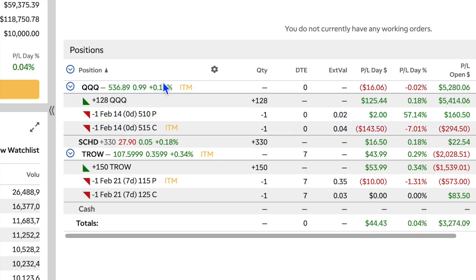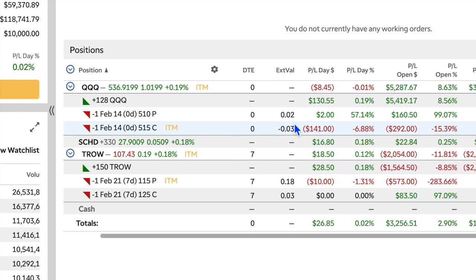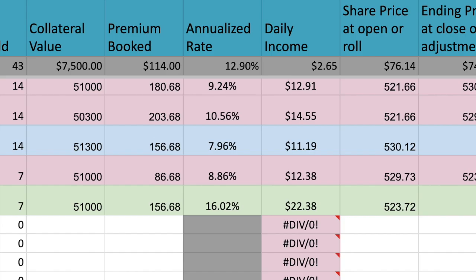Let's take a look at the numbers and see how this trade is playing out. QQQ is trading at $536.93 a share right now, and I have a $515 call expiring deep in the money. So I'm looking over here. It looks like I have almost a $2,200 deficit in the account, and that looks pretty bad. So I did an assessment this morning to see where things actually stand.